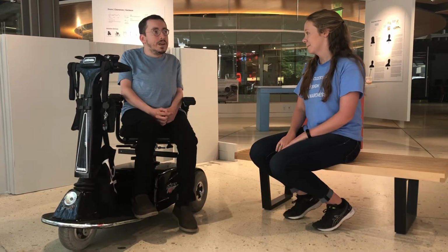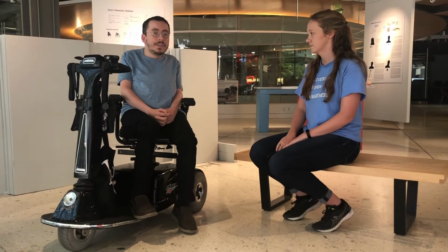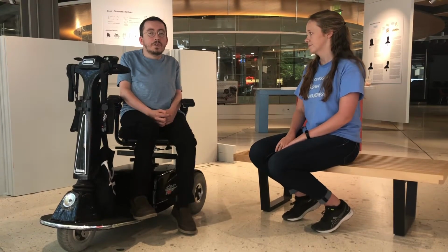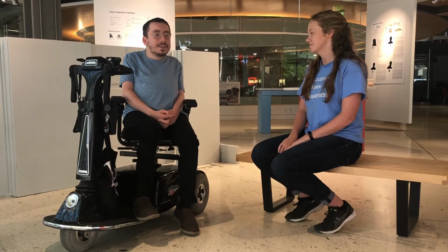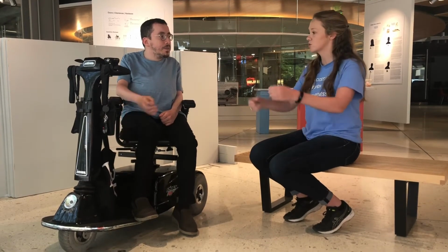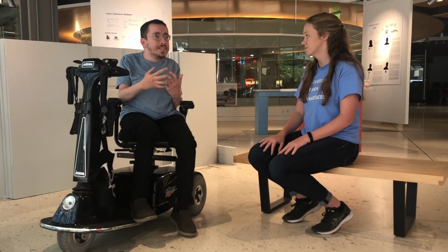Right. Yeah. I really love the simulation, especially of the ramp and the turning radius. I always have issues with the minimum codes, just because sometimes they don't exactly work for me. I use a much different wheelchair. It's more of a scooter almost. Yeah, it's a scooter. So the radius is not quite the most helpful thing for me.